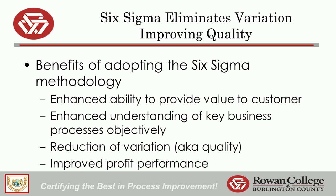So what are the benefits of adopting the Six Sigma methodology? One is the enhanced ability to provide value to the customer, and an enhanced understanding of key business processes in objective terms. We want to reduce variation, and really variation is a synonym for quality. And we want to improve the profit and performance of our business system or our company.